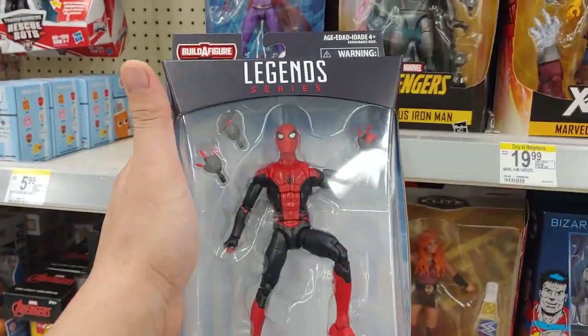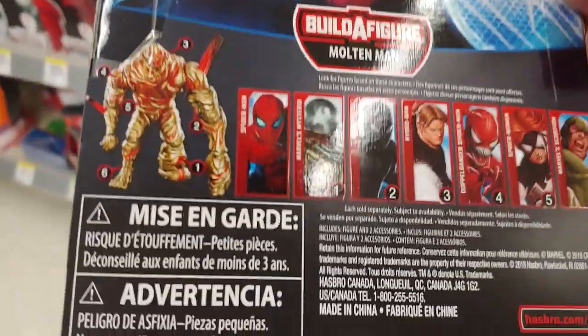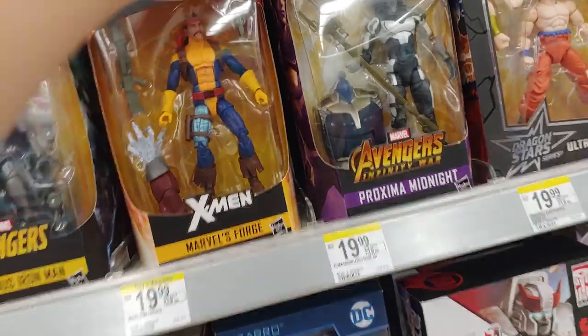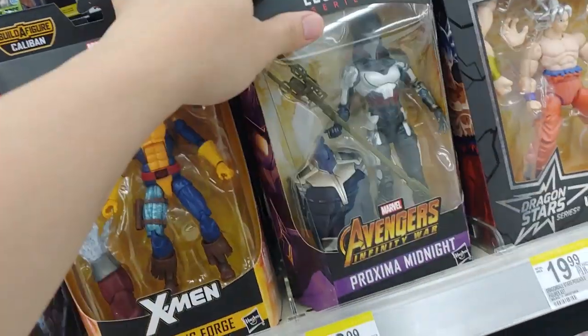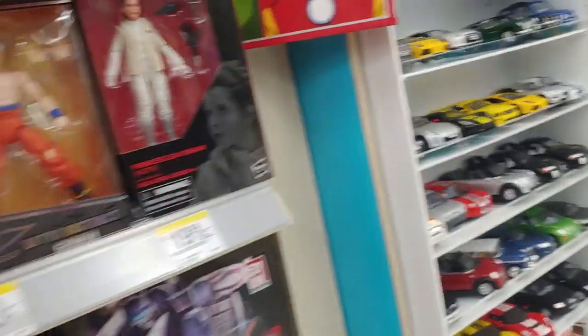I want this, and I kind of don't. Such a cheap figure. Where are you at, Mysterio? And Hydro Man. It's good to see Proxima Midnight. Haven't seen her in forever. Leia and that dude. Alright, let's get out of here.